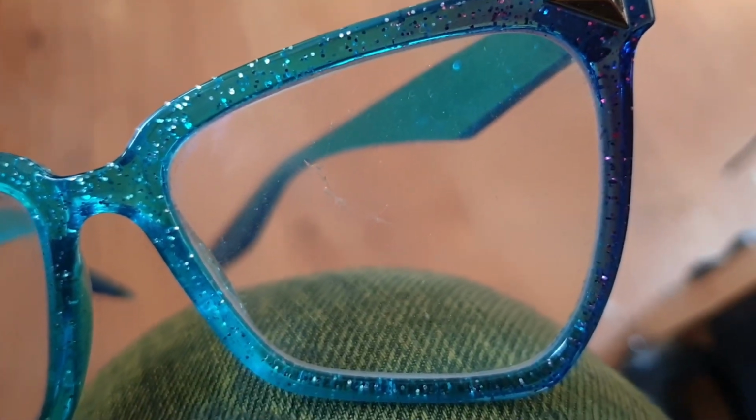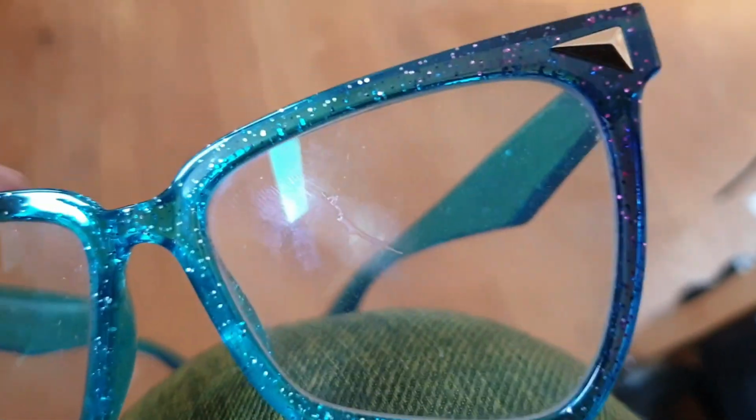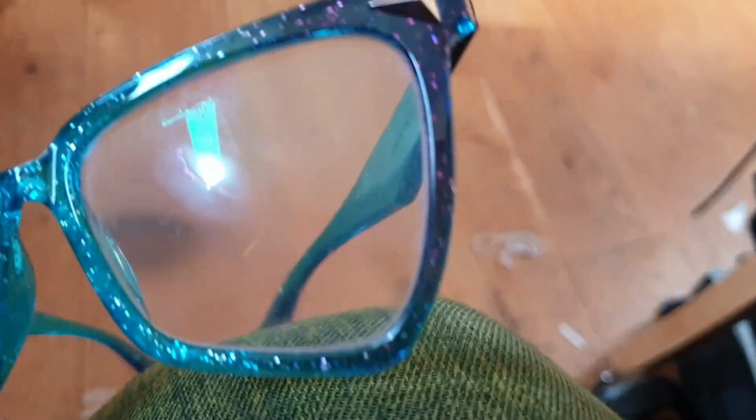Right in the middle of the lens. Excellent job, me. And then I had tried to kind of get it off, and as you can see, I made it exponentially worse. So I decided to go ahead and get some new ones.